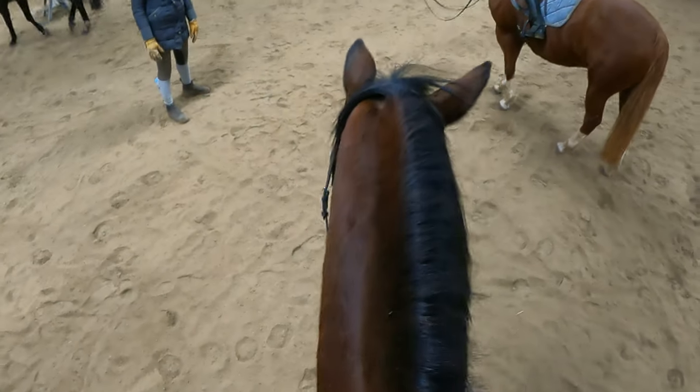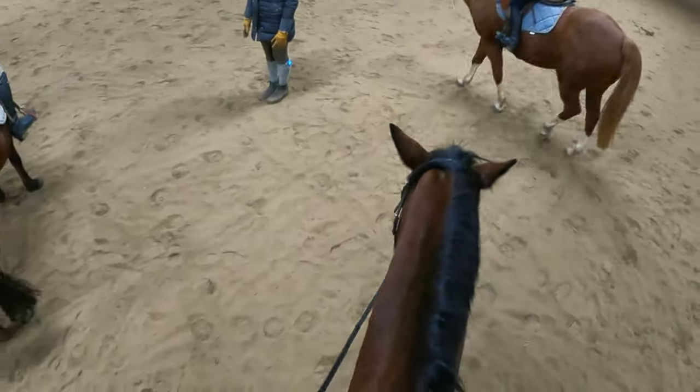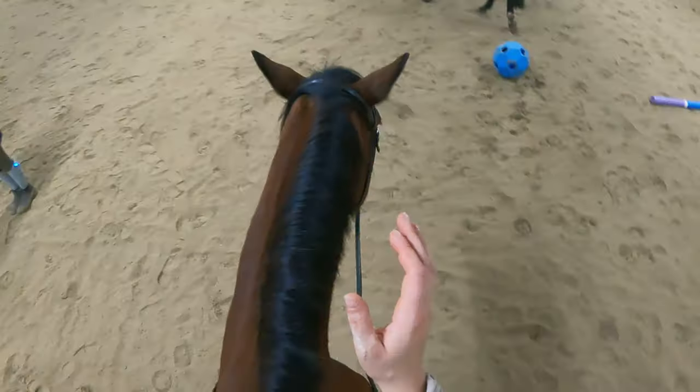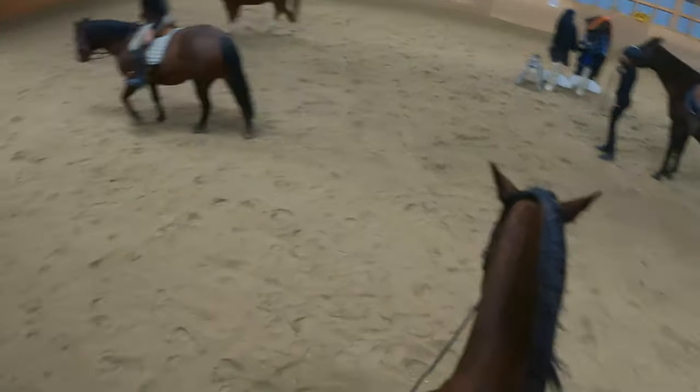I can feel the difference now. It feels good. His canter used to scare me, but I actually find it really comfortable now. Good boy. So that time actually felt so much better. Our rollbacks were a little bit tighter. Not tight enough, I don't think. Okay, here we go.